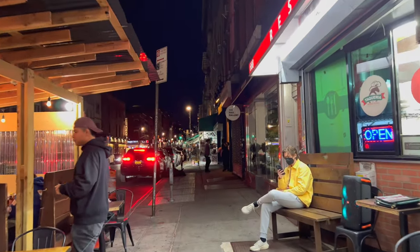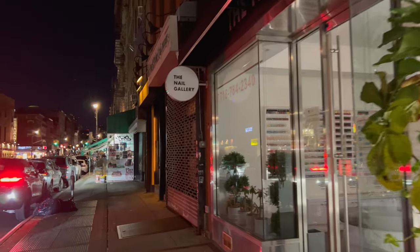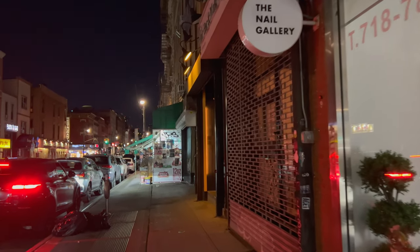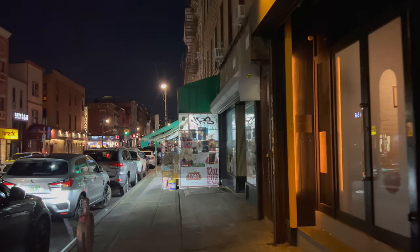This taqueria is really busy. Actually more busy on the outside than it is on the inside. And that can happen sometimes when there's a nice breeze like tonight.